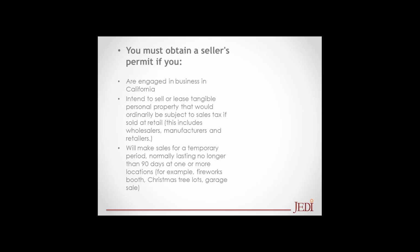We want to begin with who must obtain a seller's permit. If you're engaged in a business in California, or if you intend to sell or lease tangible personal property, and that's how they determine what is taxable. It's tangible personal property that you'd ordinarily be subject to sales tax if sold at retail. And this also includes wholesalers, manufacturers, retailers.